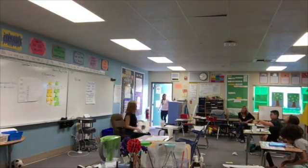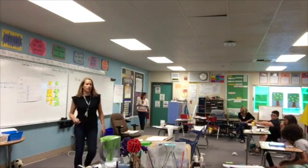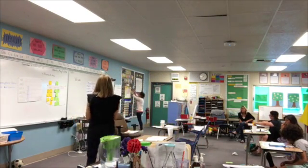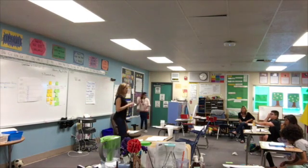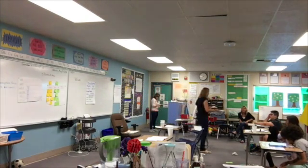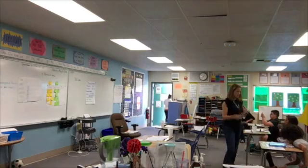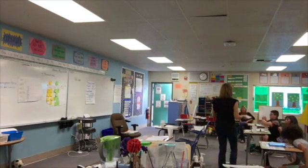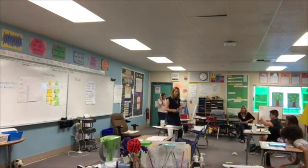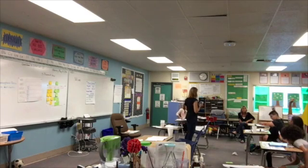Okay? So we're going to go over our vocabulary. We were going to do it as a game, but we are running low on time. So I am going to pass out a card with each of these vocabulary words to you because you're going to be using them. Everybody gets a vocabulary card. So you have one with the word vent, one with the word crater, hot spot, magma, lava, and magma chamber.